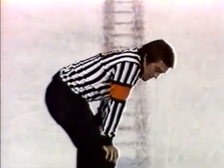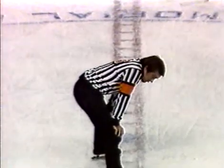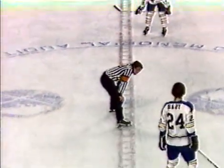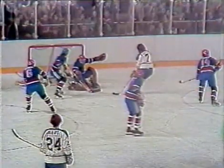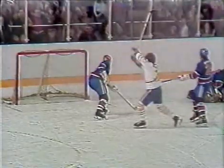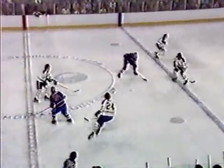Here's the goal, Richard Martin. Stanfield got the assist. Let's take one more look at it. Loose puck as the goaltender is down. Richard Martin coming around, eludes one defender, and slides it into the open net. So it's Buffalo 3, Wings of the Soviet, nothing.